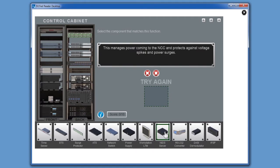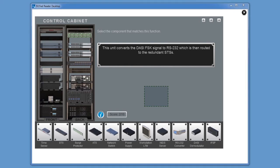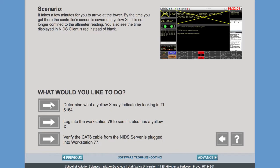The activities also provide the learner opportunities to receive immediate, formative feedback, which promotes comprehension and corrects misunderstanding prior to final assessment. One of the most important responsibilities of technicians is troubleshooting. This branching activity allows technicians to practice and assess their ability to troubleshoot a portion of the NIDS software.